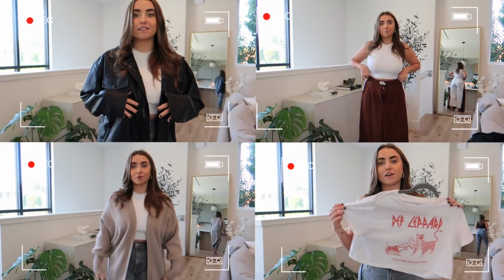But today, instead of just flashing through the outfits, I'm gonna be talking a little bit more in detail about each piece and why I love it. Then we're gonna cycle through a ton of outfit combinations at the end.